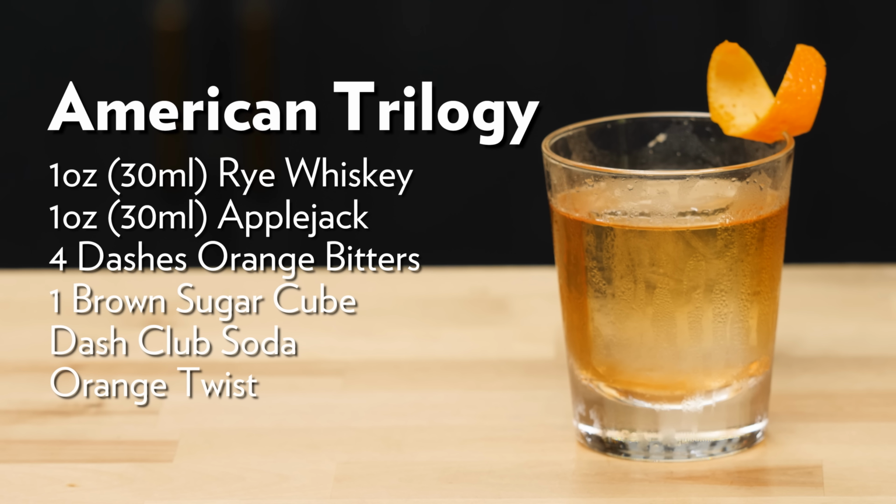Couple that with the orange bitters and the orange zest, which is bringing both fresh orange and then also that kind of bitter orange on the back palate, which is balancing out the sugar. And then of course you're getting some of those molasses flavors from the Demerara sugar that we used. It's a very nicely balanced cocktail. Here it is, the American Trilogy.